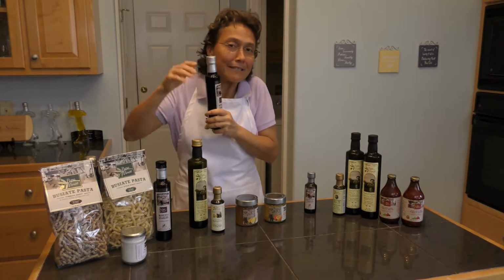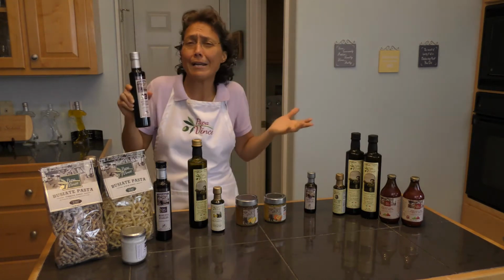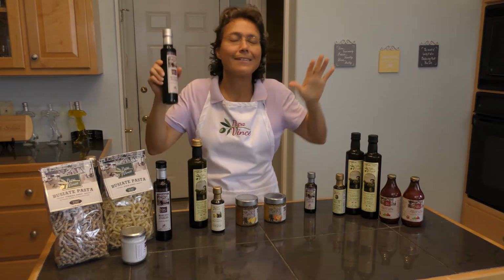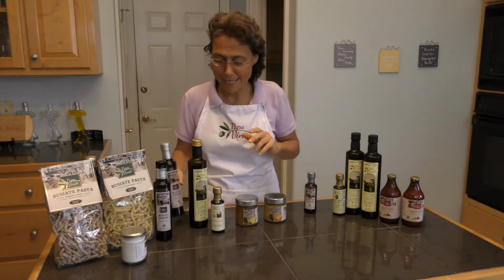We like to put a little bit of this vinegar right on top of a pizza. It's absolutely delicious. You can find all kinds of ways. I've heard people say they put it on their vegetables. It's absolutely marvelous. Once you taste this vinegar, you're going to have a hard time switching to anything else.